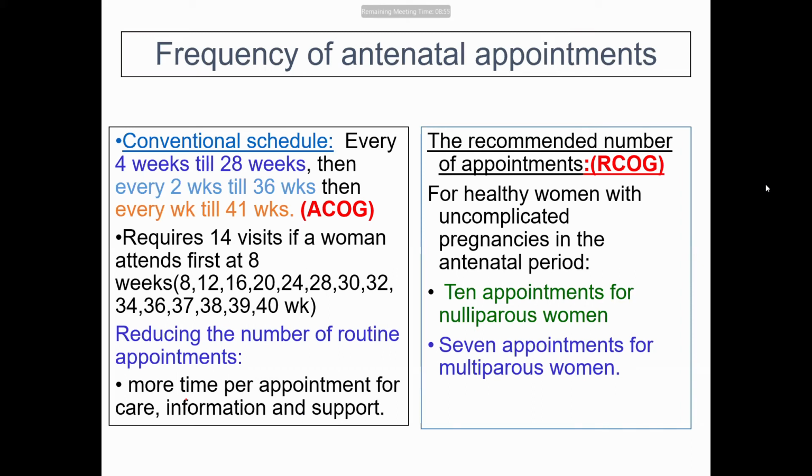The detection of high risk cases is more likely with this conventional schedule. But the drawback is that in a busy hospital, it is sometimes difficult to give time. So if we reduce the number of routine appointments, more time per appointment can be given, and information and support can be provided. We can tailor it according to the needs of the patient.